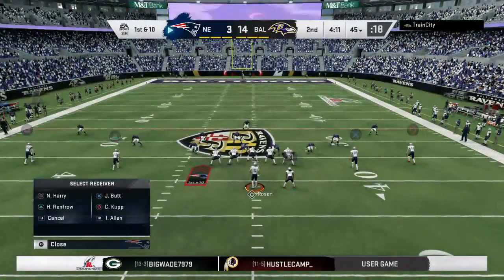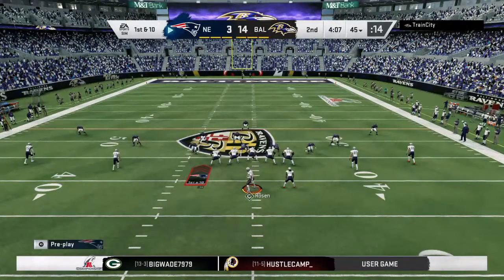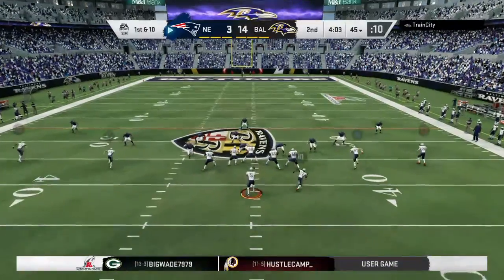Check back 46. Watch the screen, watch the screen. Watch the screen. Quarter. 46 to my. Hey, wahoo! Let's get that ball.